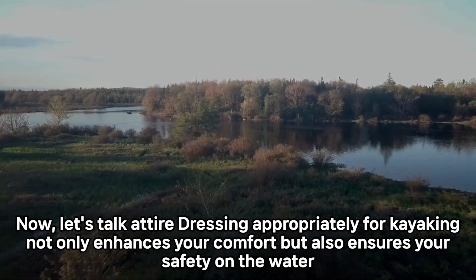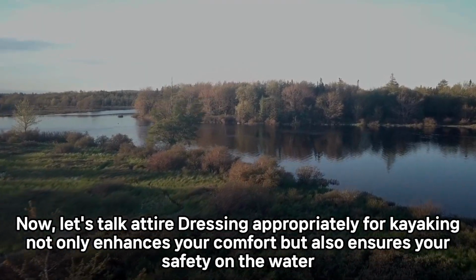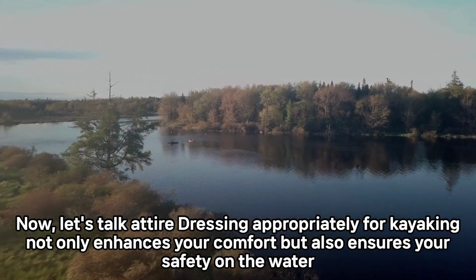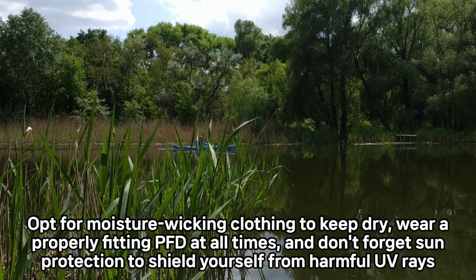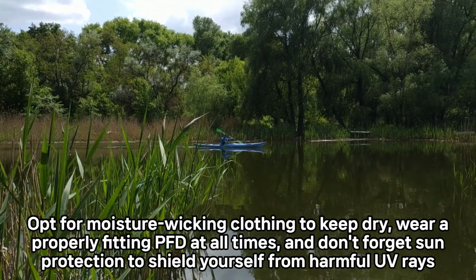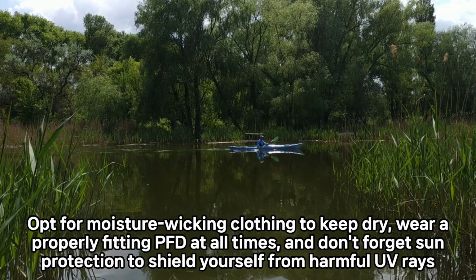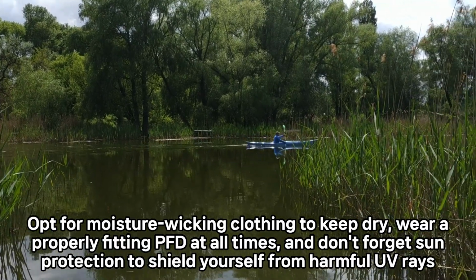Now, let's talk attire. Dressing appropriately for kayaking not only enhances your comfort, but also ensures your safety on the water. Opt for moisture-wicking clothing to keep dry. Wear a properly fitting PFD at all times. And don't forget sun protection to shield yourself from harmful UV rays.